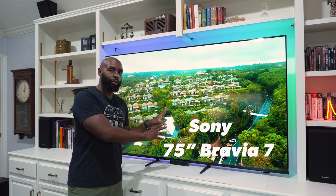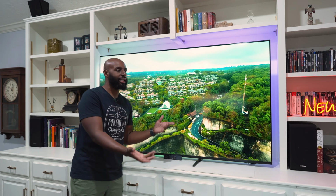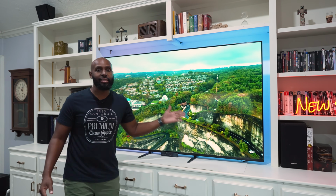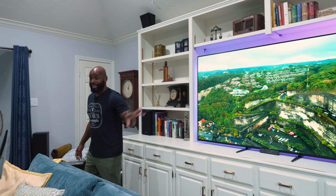This is more of a placeholder for when I don't have a TV here, because when I showcase TVs like the QM8K, the Samsung QN90F, and stuff like that, I'll just slap it back here, put some lights behind it, and that's how I showcase the TV. And I flip my couch around and stuff. I do all kinds of stuff when y'all ain't here, and then I showcase the TVs. But that's what's in the back.